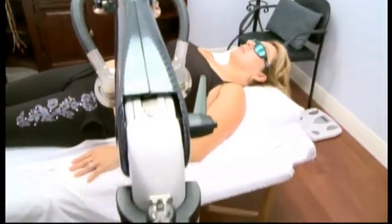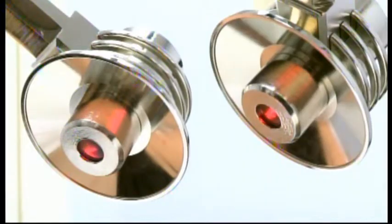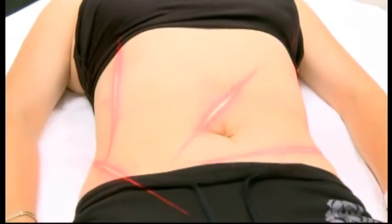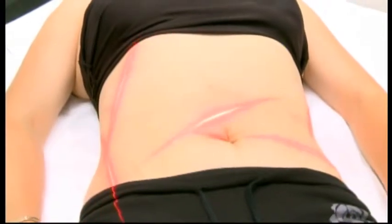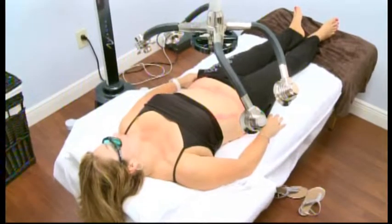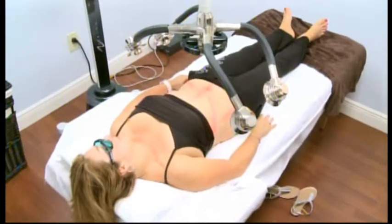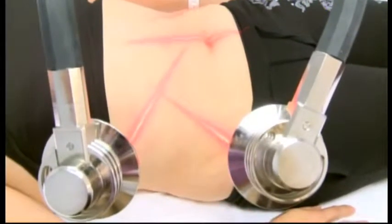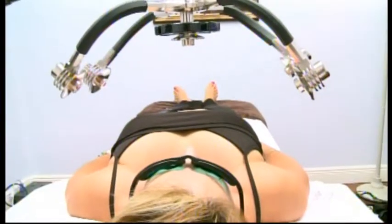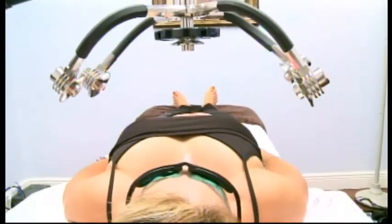Tim is talking about a hot new procedure called the Zerona Lipo Laser that zaps away that stubborn fat with absolutely no recovery time. You will see an immediate and permanent reduction in fat, very similar to if you did liposuction, but they're not actually inserting anything into the body. There's no anesthesia, there's no pain whatsoever. If you didn't see the light, you actually wouldn't know that you're having a treatment. It is that subtle. Here's how it works.